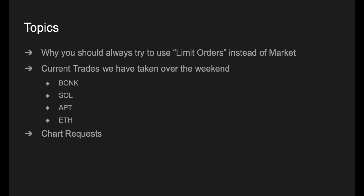So first off, why it's important to use limit orders. The main reason is fees. No matter what exchange you're on, when you're providing for the book, you're creating a limit order. So that's a bid or an ask. Say if I wanted to go long Bitcoin, for example, at 23,000. If I was to put a limit order in at 23,000, I have to wait for someone else to sell it to me as a market order, right?